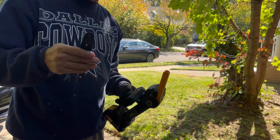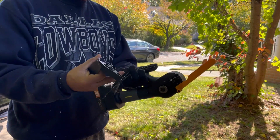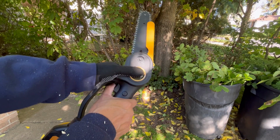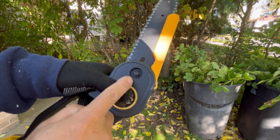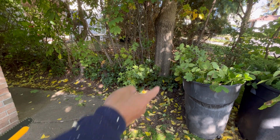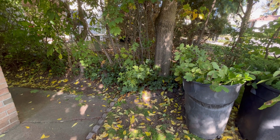No sooner did I just say these things are great, the whole bar and chain fell off. I don't think it would take much to put this back, except I lost a nut. So I put it back together again. It works, but I can't find the nut, the yellow screw-on nut there. And if you look all through there, I don't know if it fell in the garbage can, in those bushes. I have no idea. It's like a needle in a haystack.